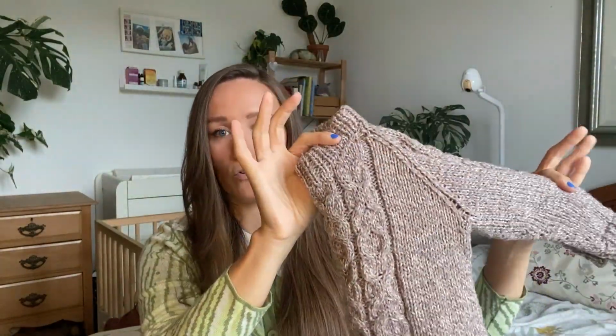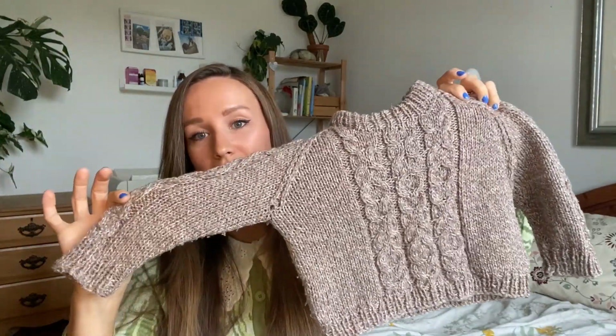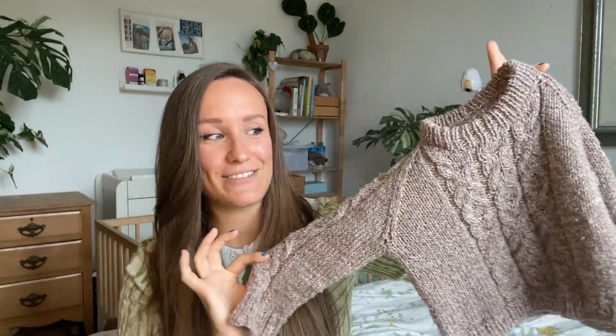I absolutely adore it. I am going to see if the lady from the church group that we used to go to for play dates will make me this, because she's always asking for things to make for people and their children. So I'm gonna see if she can make me something like this, because I just love it so much.